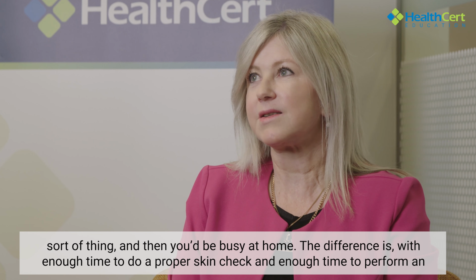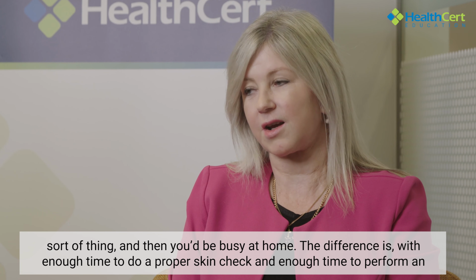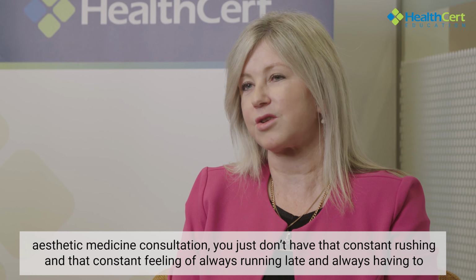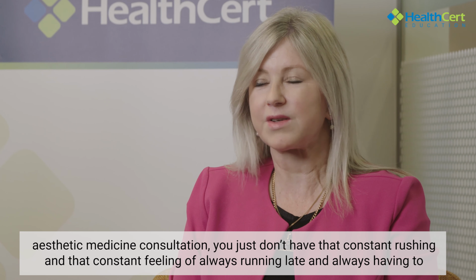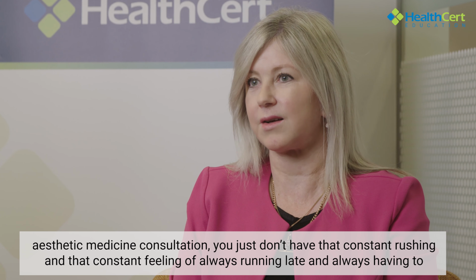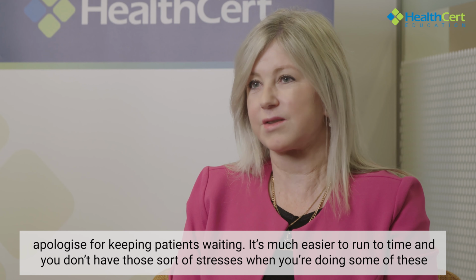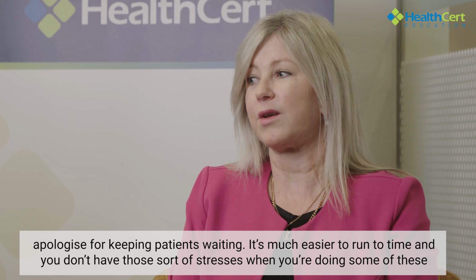The difference is with enough time to do a proper skin check and enough time to perform an aesthetic medicine consultation, you just don't have that constant rushing and that constant feeling of always running late and always having to apologise for keeping patients waiting. It's much easier to run to time, and you don't have those sort of stresses when you're doing some of these other things.